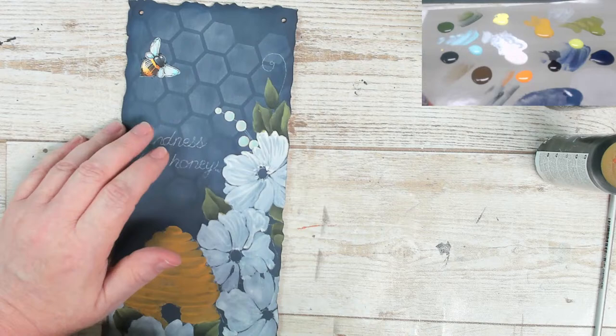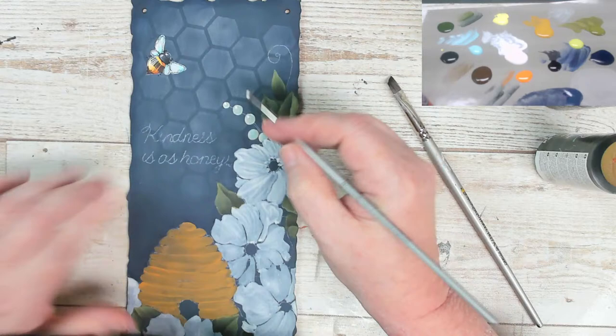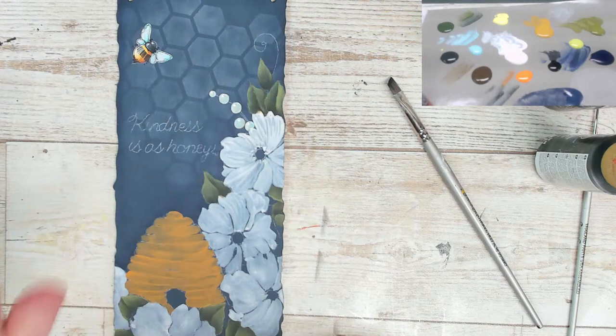And then I'm going to take a little bit of that straight white. You can use titanium white or warm white. And our highlight is going to go on the upper left, like so. So we have nice bright berries. So leaves are done. The berries are done. Our honeybee is done. So now we get to tackle those flowers.